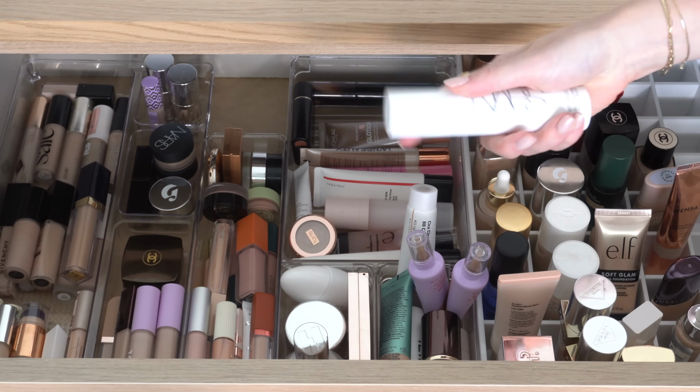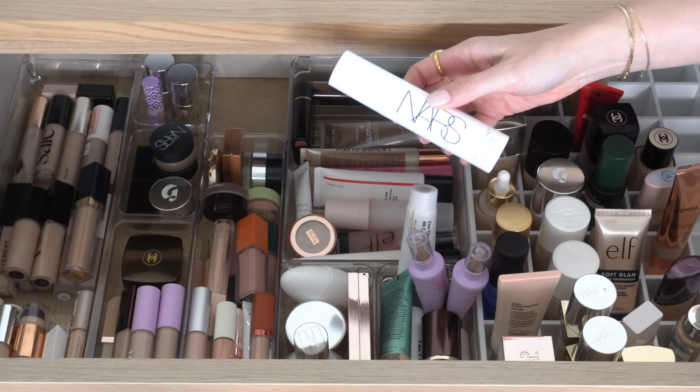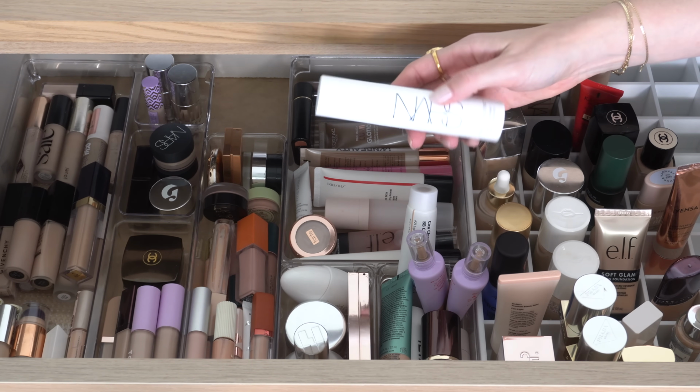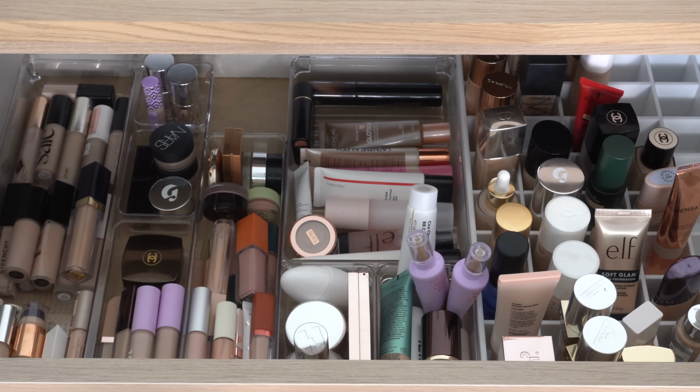I'm going to put this NARS light reflecting primer in. It's just a hydrating primer. It doesn't really blur or anything like that, but I want to use this a bit more, so I think we will put that in.